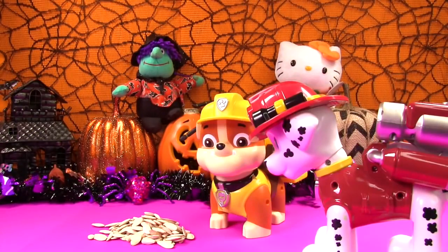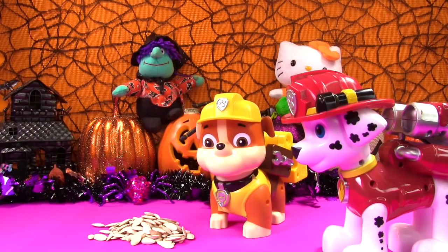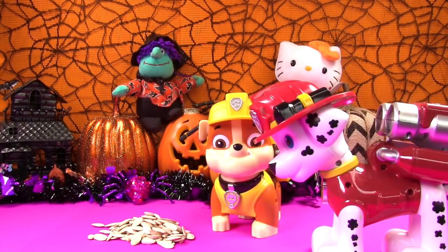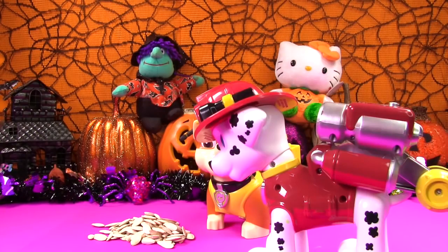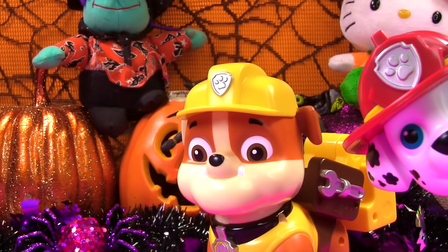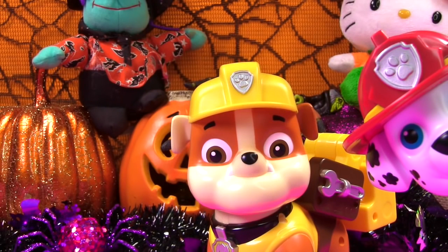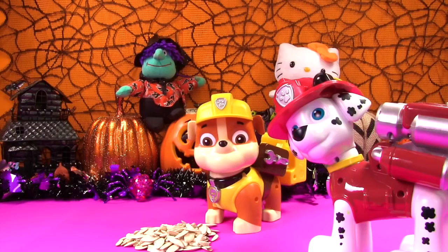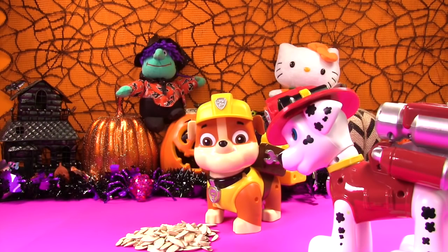Hey Marshall, are you ready for Halloween? Boy, am I! I love Halloween, Rebel! Me too! Ooh! Look at all those pumpkin seeds! They look so delicious, I could just eat them all! Careful, Marshall! I once heard about a pup that ate a lot of pumpkin seeds, and then they turned into a pumpkin! Oh, Rebel, that's probably just an old wives' tale. I don't think that could really happen.